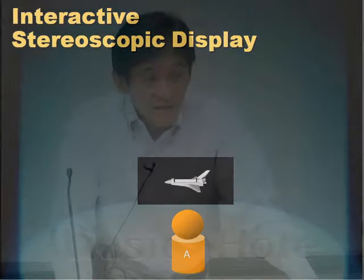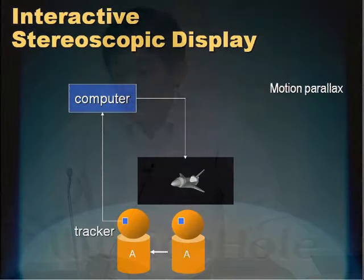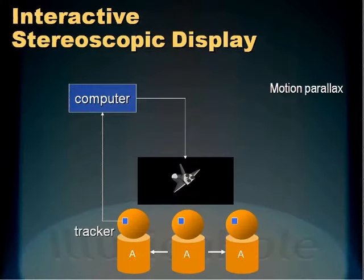when one user is standing in front of the display observing the space shuttle from the side in this situation, if he moves to the left, the object must be changed and displayed like this. In order to achieve this, the user's position must be detected in some way by using some kind of tracker or other devices. And of course, if he moves to the right, the object must be changed like this. Then he has to observe the same object from the right side. This is called motion parallax. This is the interactive stereoscopic display for a single user.